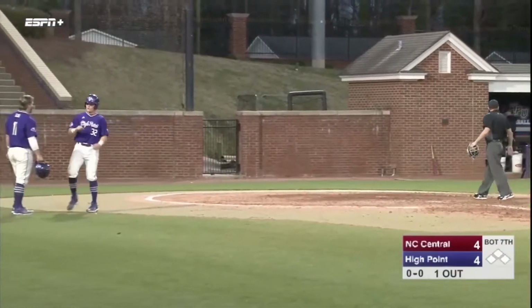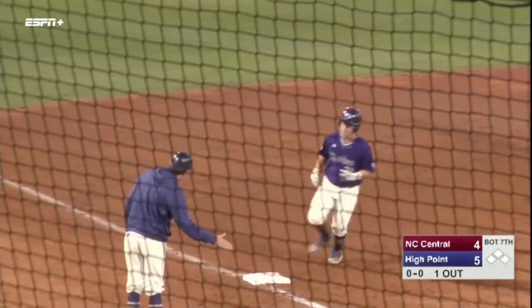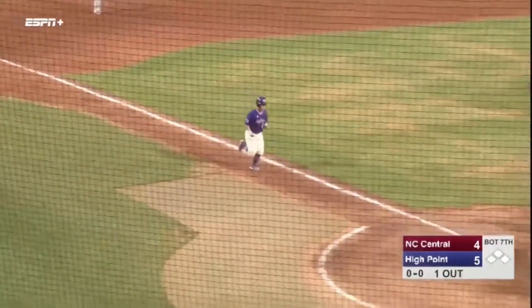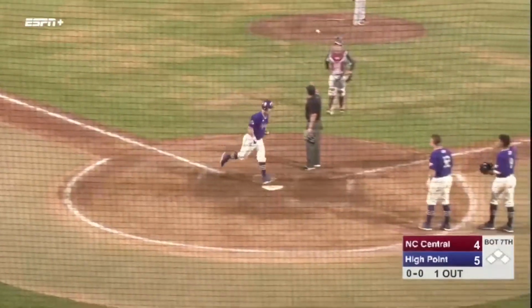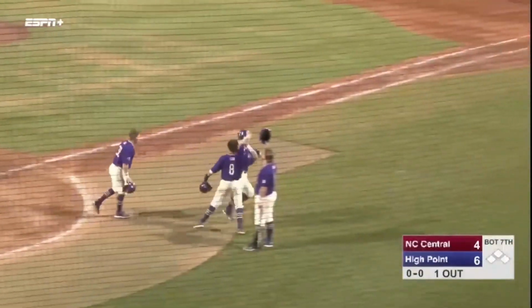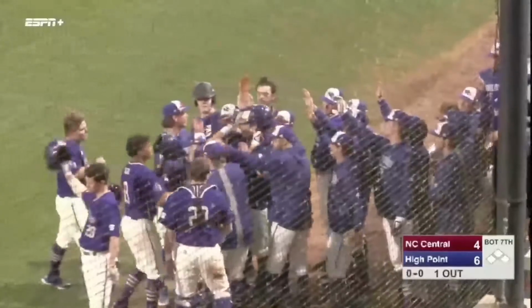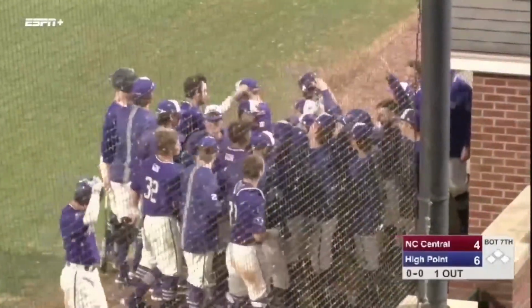And all of a sudden, we said he had the power to take him yard, and that's exactly what he did. He blasted it over that left field fence, and just like that, in the home half of the seventh inning, HPU 6 and North Carolina Central 4.